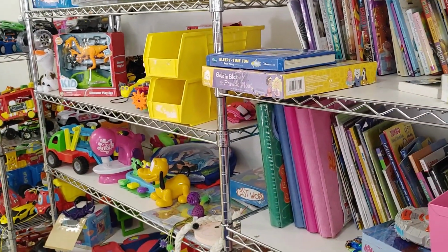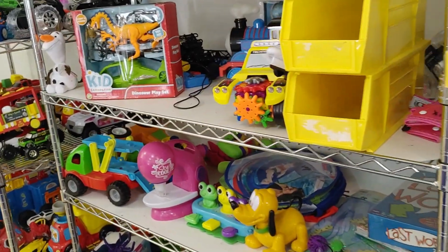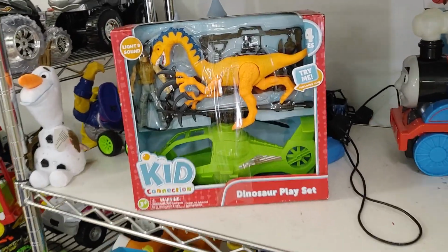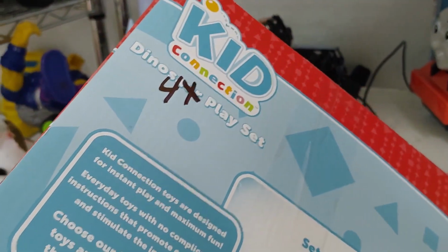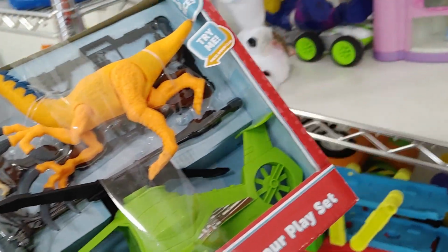Next, I walked over to this aisle. It was their toy aisle. Pretty obvious, huh? Well, the first thing I saw that I liked was this dinosaur play set. It was by Kids Connect. They were asking $4 for it. Now, online, they were only selling for $15, but I figured this would be a quick sell, so I took this home.